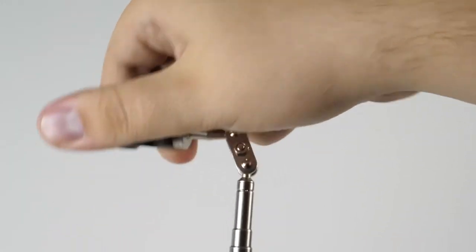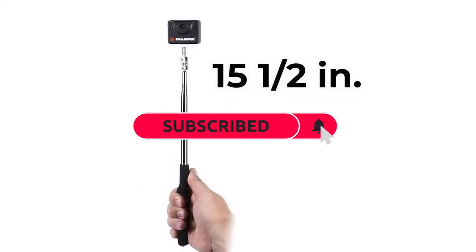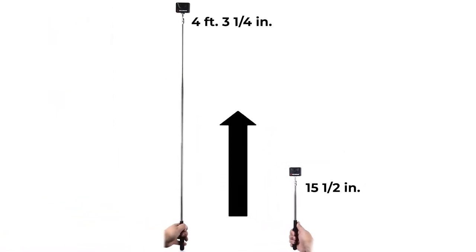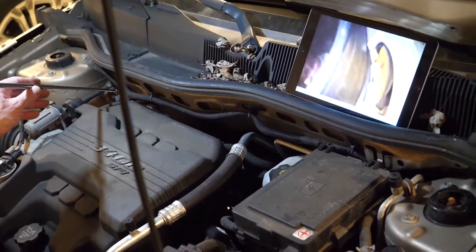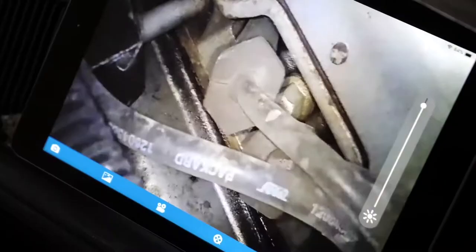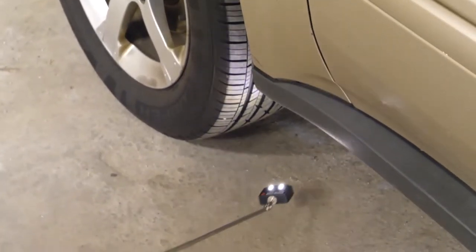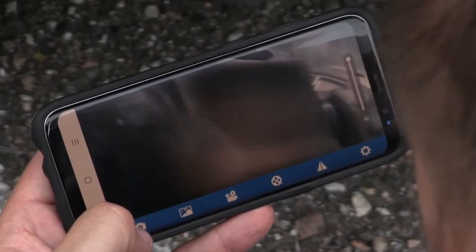The head flexes to any angle, and the telescopic handle allows you to extend it just a little bit or all the way to its maximum length. You can really get back behind into some hidden areas if you're looking for leaks, dropped nuts or bolts, or lost tools. It can also give you a quick look at suspension components or brakes without having to pull a wheel or lie on the ground.